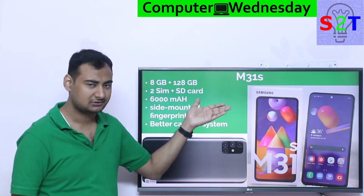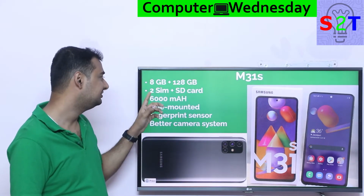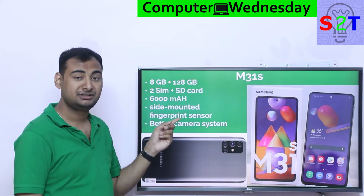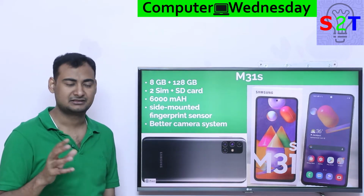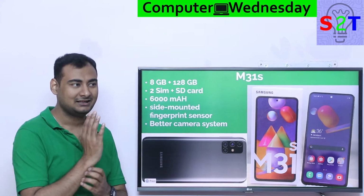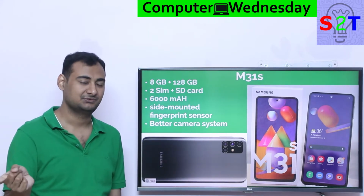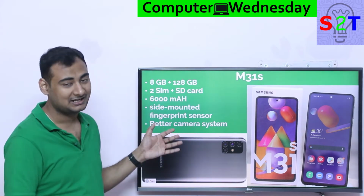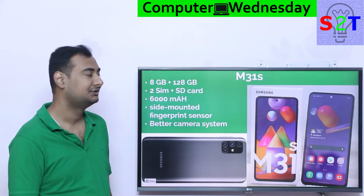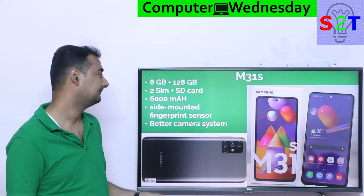So let's take a closer look at the M31s. Now the puppy that I'm trying to buy is 8 GB, 128 GB. Now that 128 GB is also an ideal point, simply because if you remember SSDs in the computer market 5 years ago, if you check the write speed of 128 GB versus 256 GB, the bigger one was faster. Read speed was the same, but write speed was always faster, and that applies to basically any flash storage. So if you have to choose and you can afford it, try to go for the bigger one.